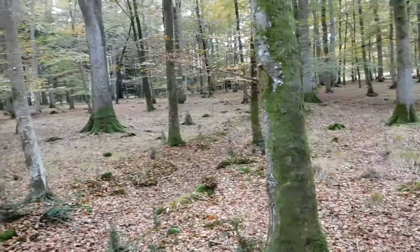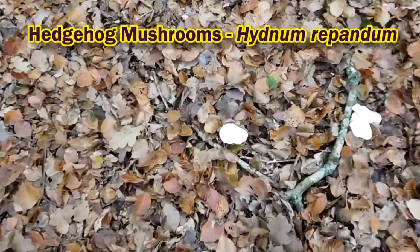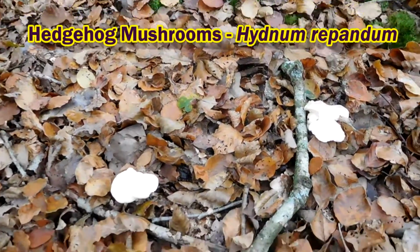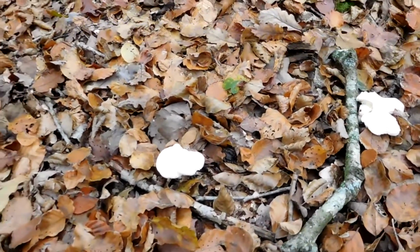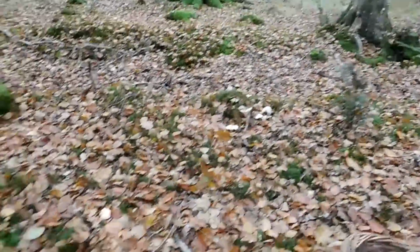Okay, we're out here in the woods today and we are picking hedgehog mushrooms, and this is what they look like. They actually look like a blob of fresh cream on the forest floor, which is a bit of a weird thing to say, but in contrast to all the autumn leaves, it's just this splash of creamy white cap.